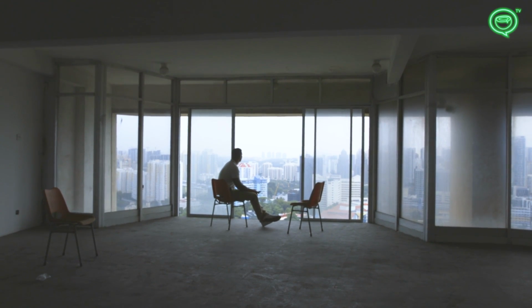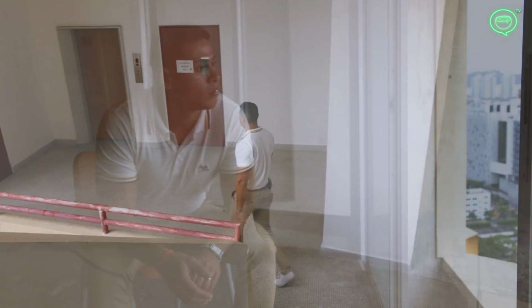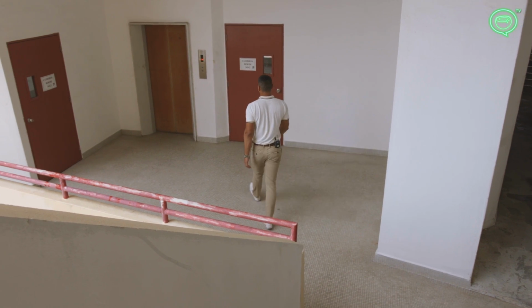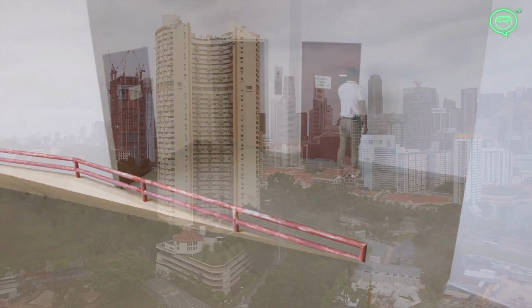Owners of apartments are getting between 1.8 and 4.9 million Singapore dollars each for the en bloc sale. So it's understandable why they would want to sell. But I can't help but feel a little sad that this amazing building is going to be torn down.